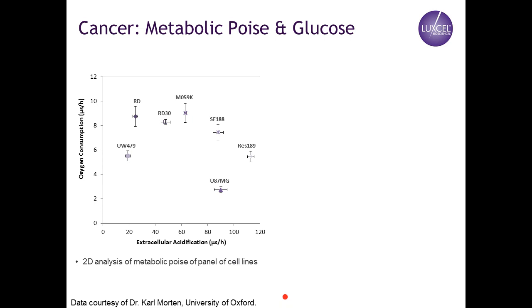So different cell types have different metabolic poise. Some are more dependent on extracellular acidification, some are more dependent on oxygen consumption. This is data generated by Dr. Carol Morton in Oxford. And you can see that cells at this part of the spectrum are more dependent on oxygen consumption, less dependent on acidification. Cells down here are much more dependent on extracellular acidification, so are more glycolytic rather than oxidative.